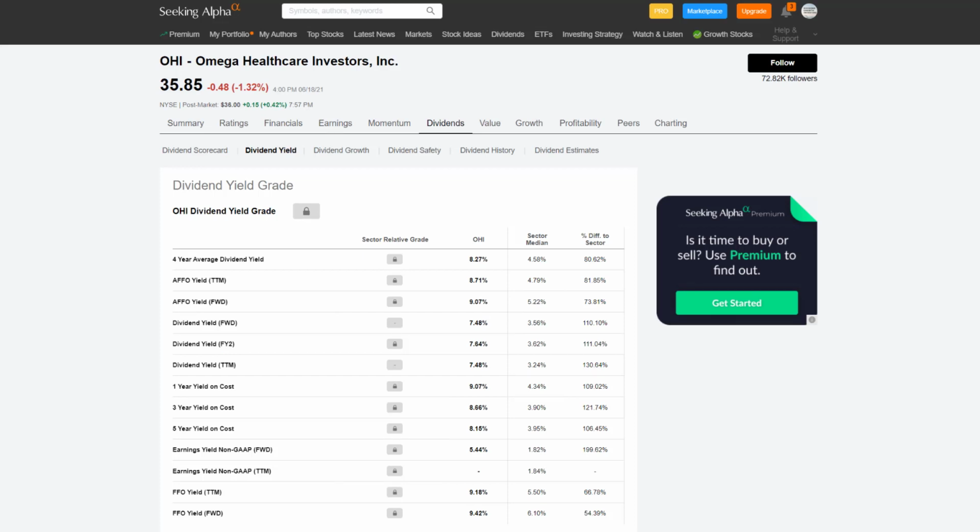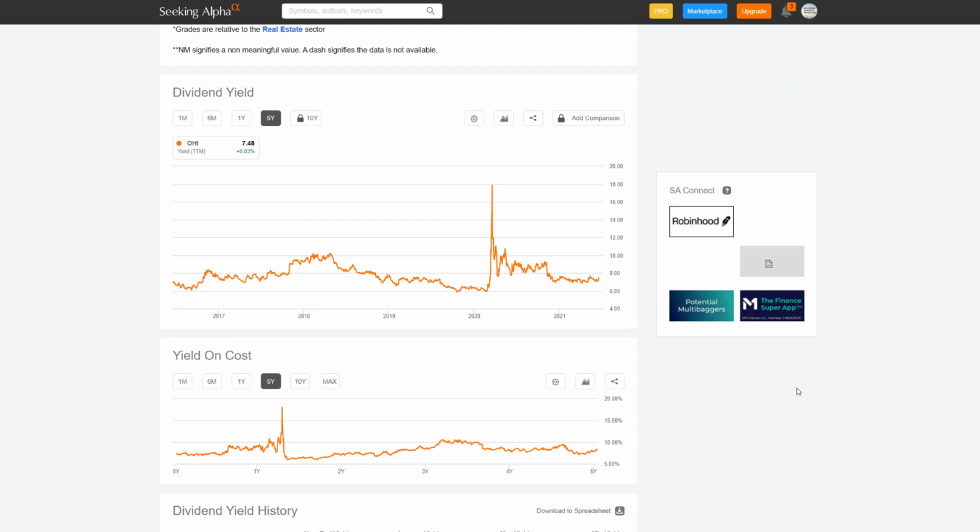A number that I really like to take a look at is if you were to dollar cost average into Omega Healthcare over the last 4 years, you would have an average dividend yield of over 8%. Over 8%. This is a really, really strong dividend yield. With Omega Healthcare currently yielding 7.5%, it's slightly under the 4-year average. So it's a little bit pricier than it would have been over the last 4 years on average.